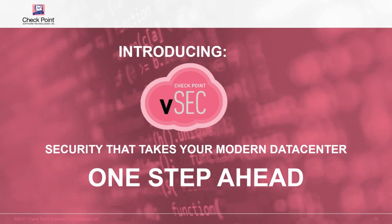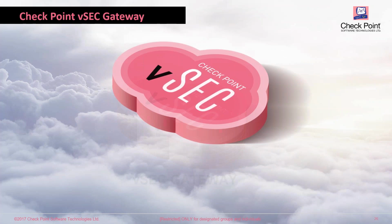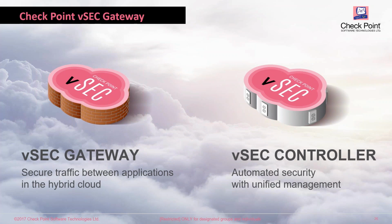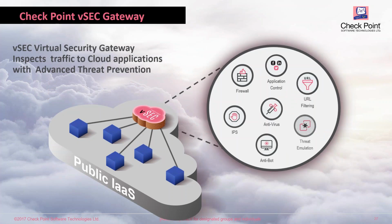So now moving on to VSEC and how we address the problems within secure cloud environments. We have the two products within the VSEC family: the VSEC gateway and the VSEC controller. The VSEC gateway, first of all, is just a virtual appliance, the same as our physical on-prem appliances. So we have all the controls and prevention technologies that we would have in our physical equipment: IPS, threat emulation, threat extraction, the 0-day sandboxing. We've got application control, URL filtering, antivirus, anti-bot, and so on. All the blades that we would have on the physical machines, we have on our virtual machines, and we can offer the same level of protection with the VSEC gateway.